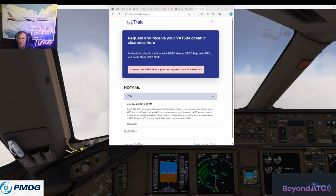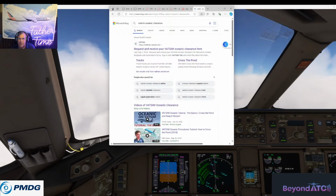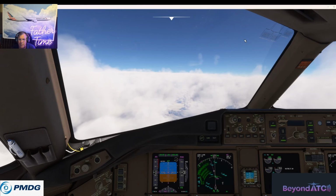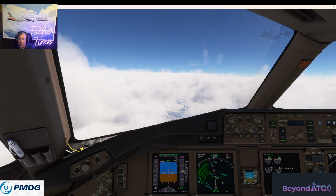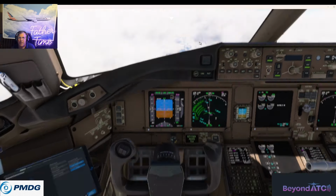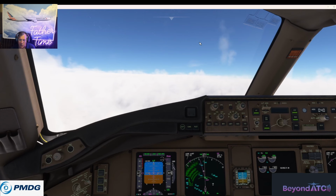Pretty darn cool. And the other way is to request it via the controller when you're 30 minutes out. We're not airborne, but 30 minutes out, they'll give it to you over the radio. So you can do it. The airplane has CPDLC from the box. You can do it from the NatTrack website, or through the radio, or vPilot even, sending a message, request Oceanic clearance. I tend to use that NatTrack.